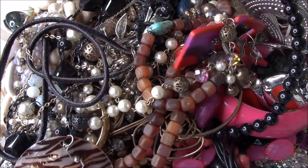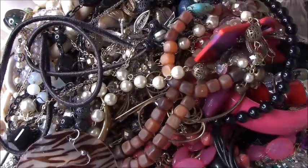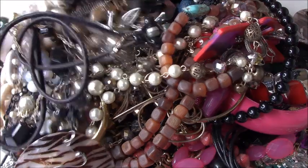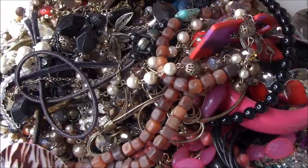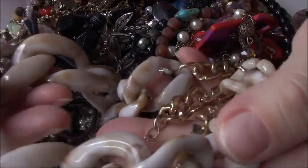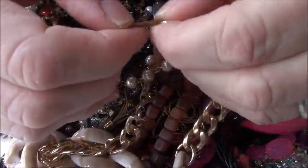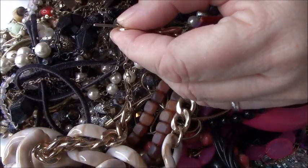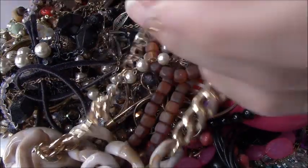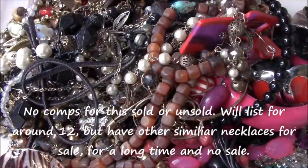Now, in defense of Goodwill, personally, I've never received anything terrible. I know people that have, and I'm very blessed, but I have not. No actual garbage. Now, this is a beautiful necklace, actually. It has a tag on it. Let's see what it says. Bauble Bar. I like Bauble Bar stuff. So that's beautiful, and it's a beautiful, brand new looking necklace. So that's a good one.